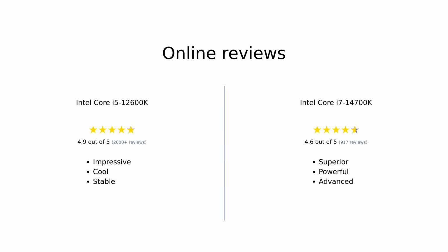On the other hand, the i7-14700K receives accolades for its superior performance, especially in gaming and multitasking, although it is noted to be power-hungry and may require robust cooling solutions. Reviewers also highlight its high clock speeds and advanced architecture, making it a top choice for enthusiasts and power users.